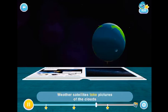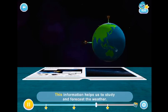Weather satellites take pictures of the clouds and measure land and sea temperatures. This information helps us to study and forecast the weather.